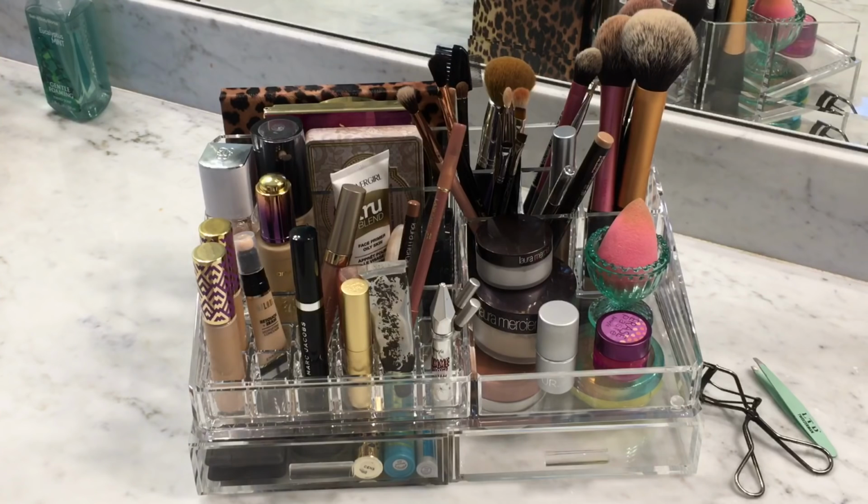So that's pretty much it for how I rotate my makeup that I use on a daily basis and how I rotate in what I'm trying out and testing out as well. I always enjoy seeing videos like these from other people, so I hope you guys enjoyed this.